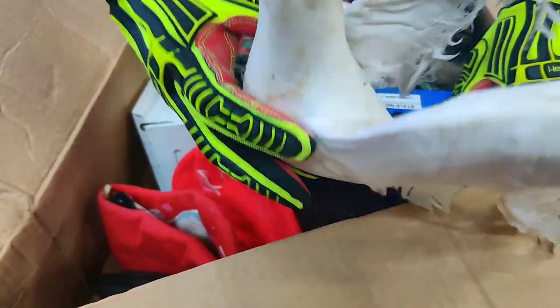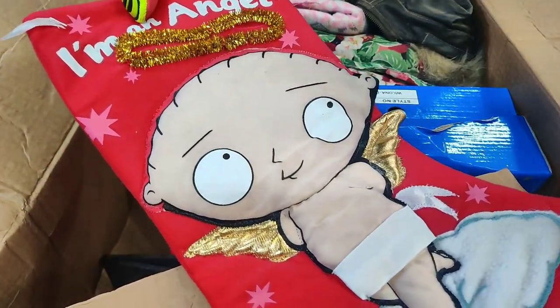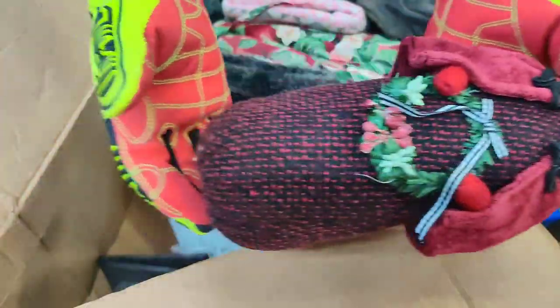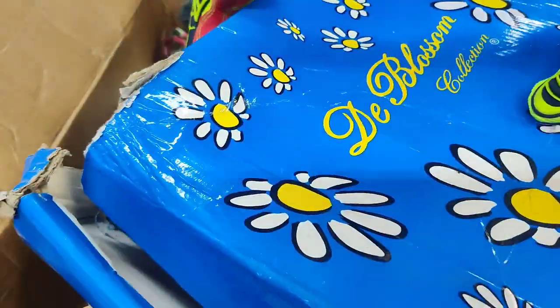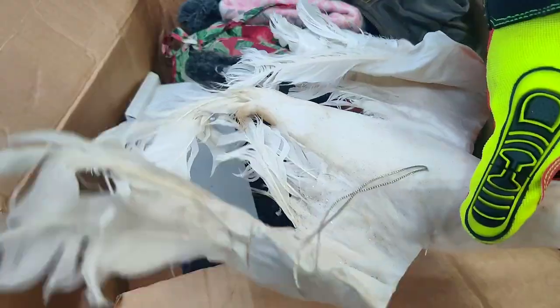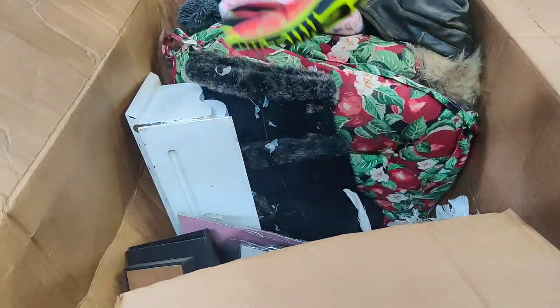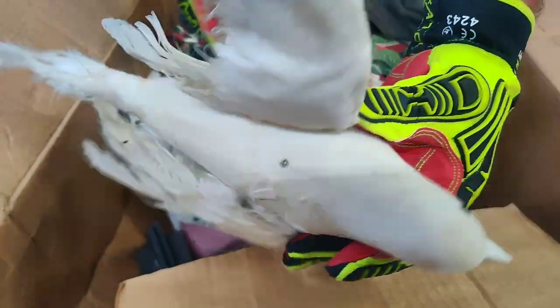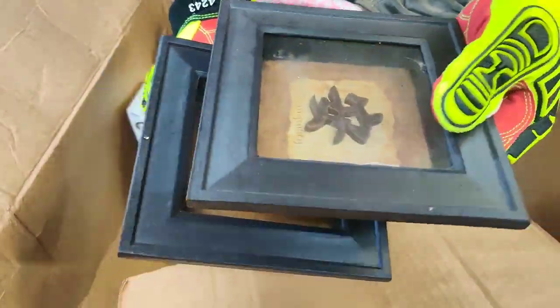That looks like, okay, it's just a shelf. A dove. I'm an angel in disguise. This is a Christmas stocking, so I'll put this in Christmas lot. Really interesting doll. She'll probably go in donation. D Blossom collection. Some women's boots. Looks like we've got a DVD player. Another bird. Here's a third bird.